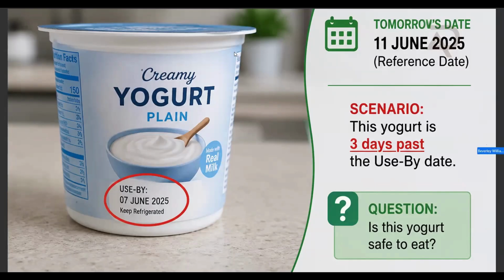Any takers? Yes, it is safe to eat. It might lose its flavor or taste. Okay, so this is an advisement that you should use it by. However, it might not taste so hot. However, I would caution against yogurt, primarily because it already has a live culture inside, right? So once you eat it, that might be an issue.